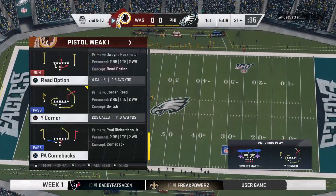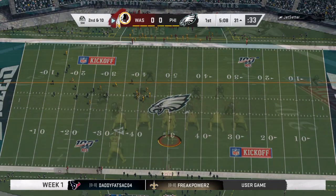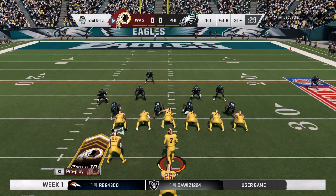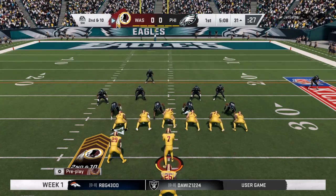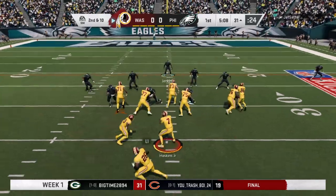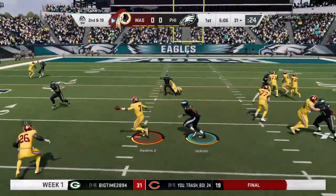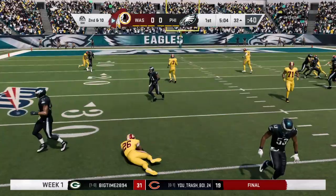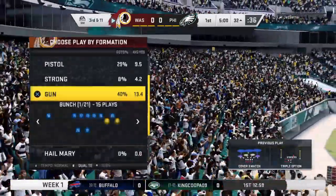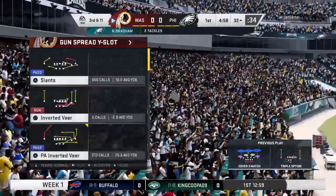Now this matchup, an important one for Week 1, an NFC East bout right off the bat. These two teams have met twice a year since 1936. 168 meetings overall, and the Redskins lead the series, but the Eagles have won 4 straight against these Washington Redskins.